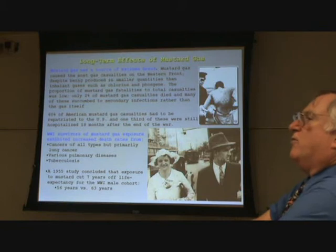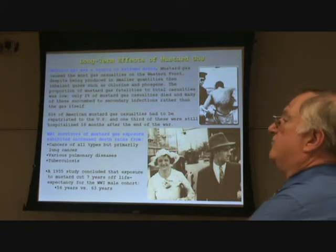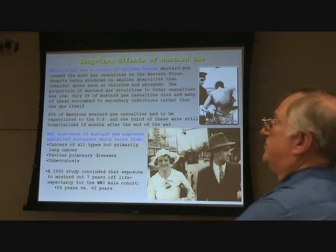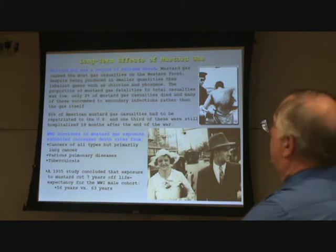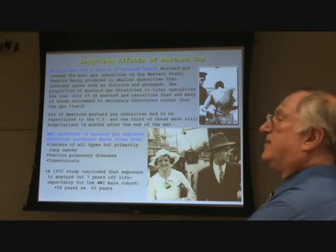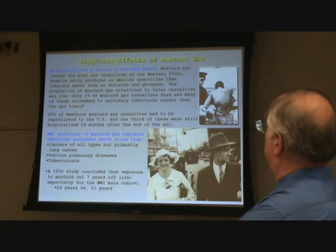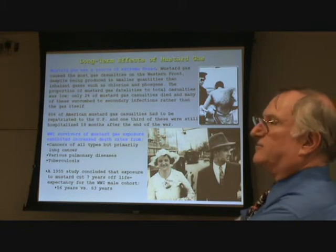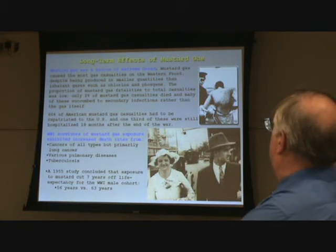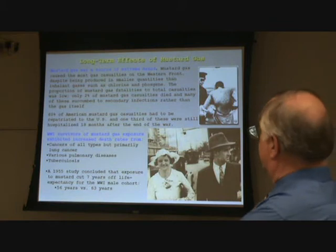Long-term effects. After World War I, physicians began to recognize that mustard gas exposure resulted in some long-term effects. But first off, I just want to point out that mustard gas was produced in relatively small quantities compared to chlorine and phosgene, but it actually resulted in more injuries than phosgene and chlorine. And the lethality of mustard gas exposure itself is relatively low. Only about 2% of all mustard gas casualties died, but the incapacitating effects of mustard gas are significantly high.